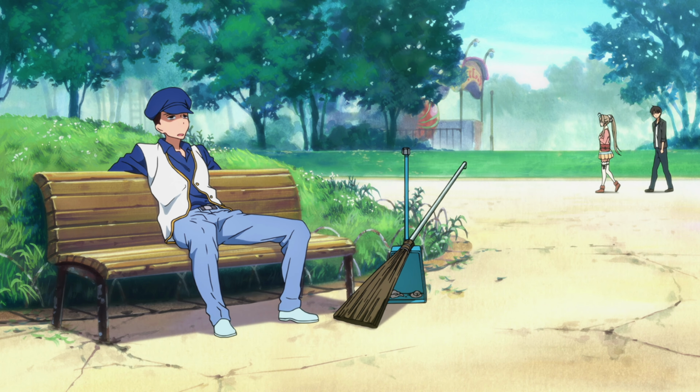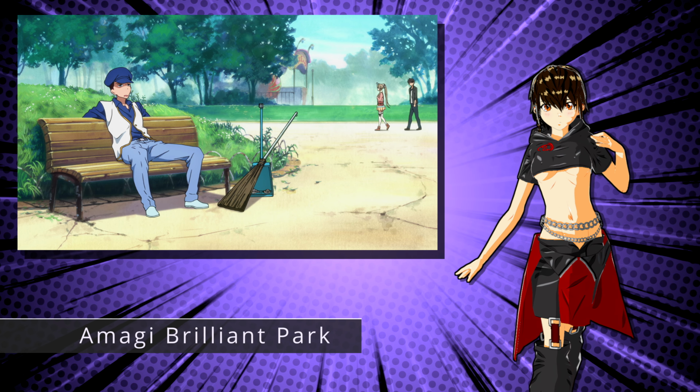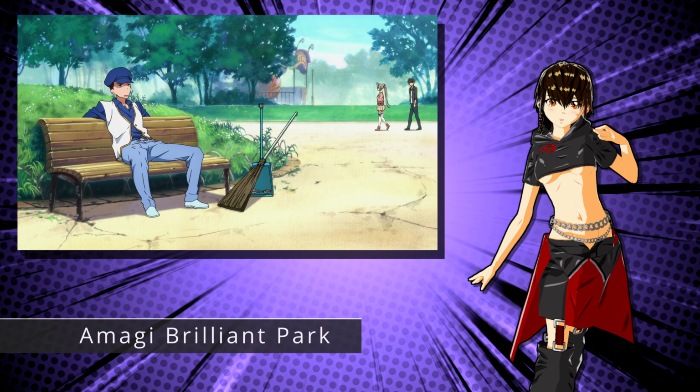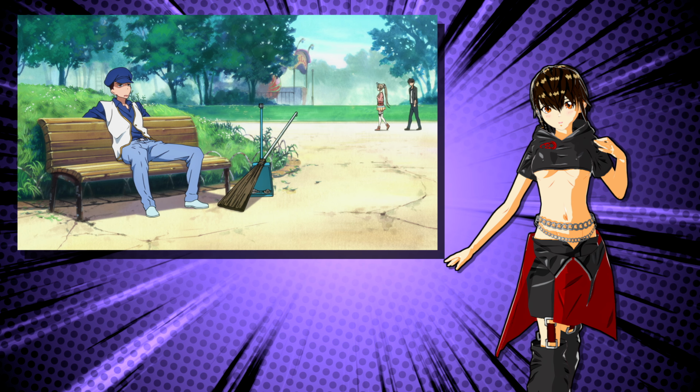Oh, here's another perfect frame. Janitorial staff from a theme park slacking off on the job, completely unmotivated. No wonder there's hardly anyone in attendance. Appropriately, this is a frame from Amagi Brilliant Park. The only thing that would make this better on its own would be a more decrepit situation in the background. The park isn't especially filthy, so perhaps the janitor is just suffering from heat stroke on a sunny day.